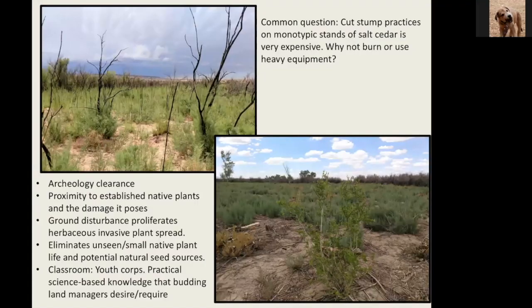I'm often asked, why do we use these methods, the cut stump method with chainsaws and herbicide? Why not incorporate heavy equipment and fire? Well, for these sites, for now, we're able to do the hand thinning without archaeological clearance. And you'd need that for fire and heavy equipment use.